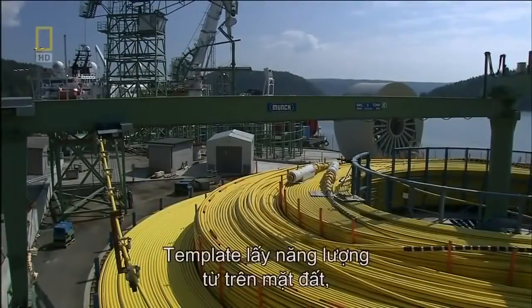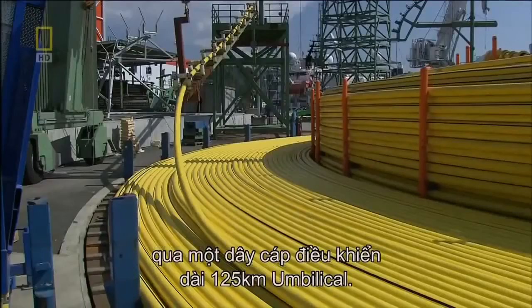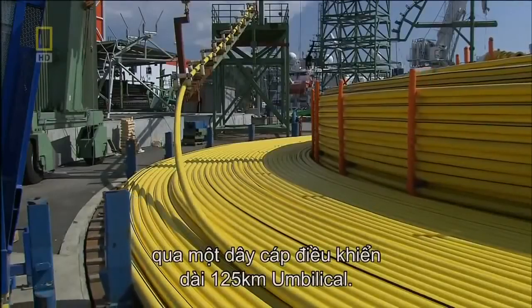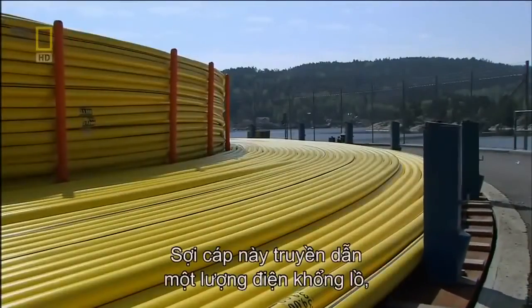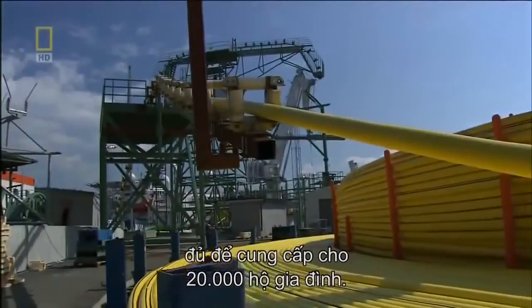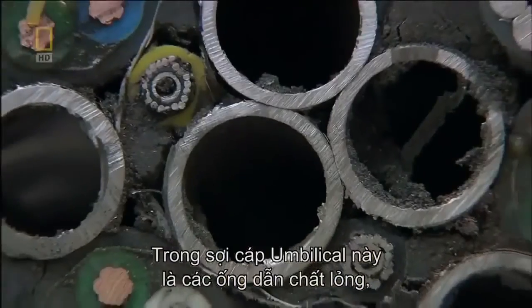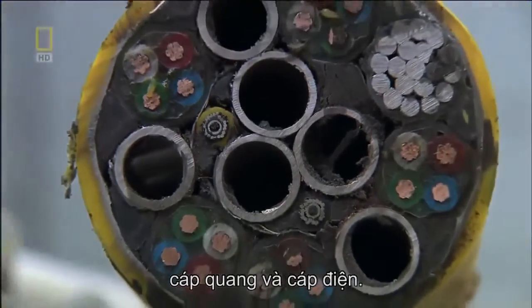The template gets its power from the land through a 125-kilometer long control cable called an umbilical. This cable carries huge amounts of electricity, enough to power 20,000 homes. Combined in the umbilical cable are tubes carrying hydraulic fluid, fiber optics, and electrical cables.